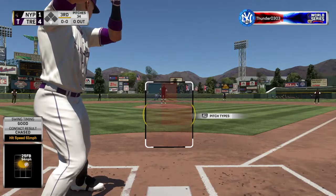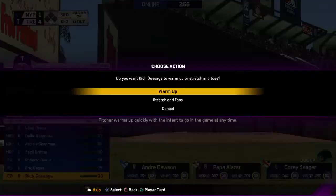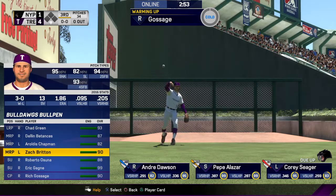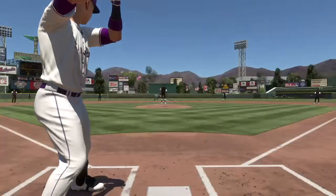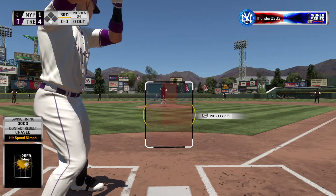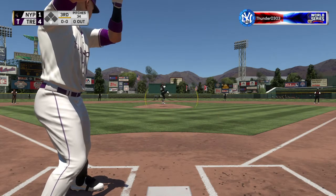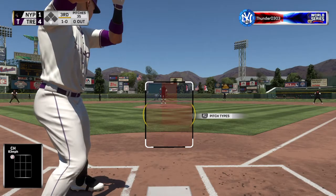Carlos Beltran. Right fielder, Carlos Beltran. Into the windup and the pitch. And the changeup just missed the inside corner.